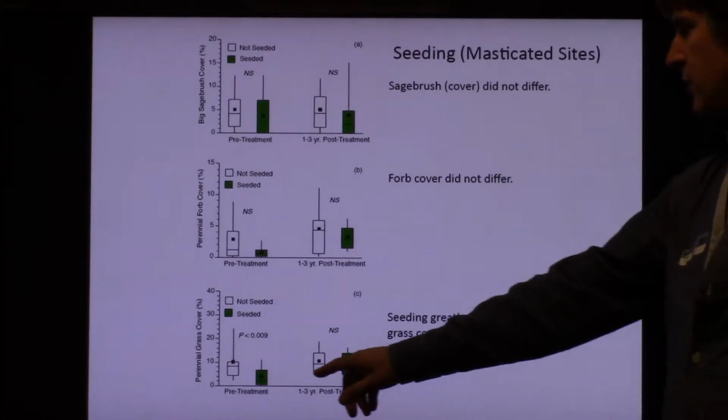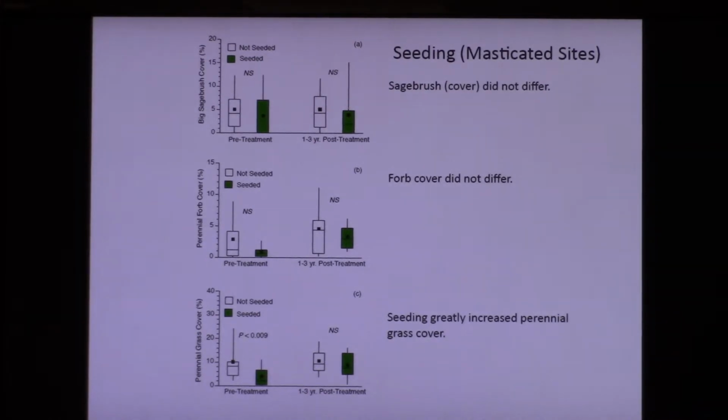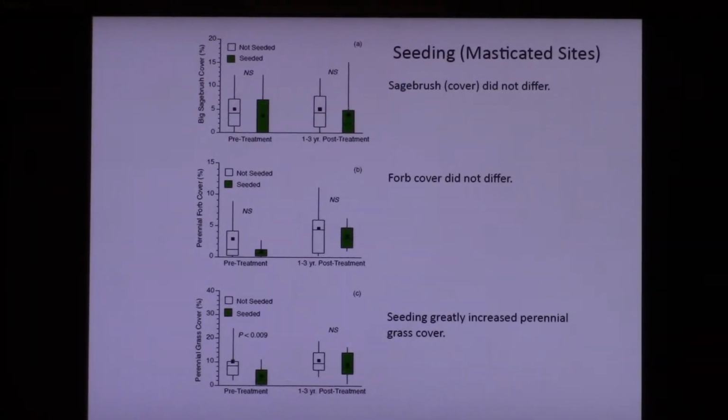And here's an interesting one with the perennial grass. We already know that a lot of the grasses that were seeded established. That's one of the big take-home messages here, that the seeds are establishing, they seem to be good species, a lot of them are native, and they're establishing on these sites.